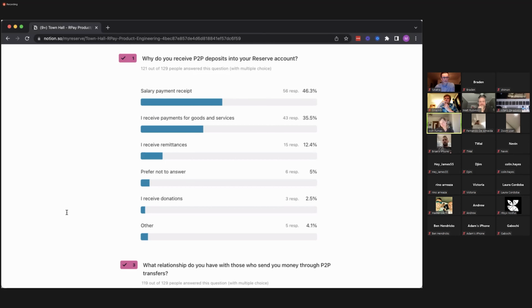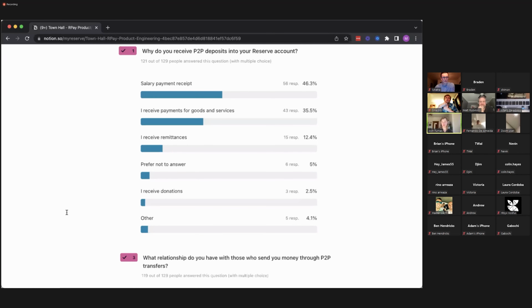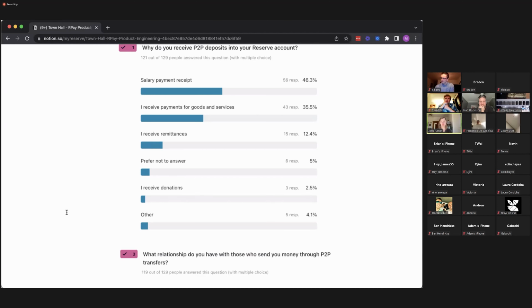And remittances, like what we shared for Colombia and Argentina, that's the majority of a lot of that growth. It's not the majority of the growth for the usage of money within the ecosystem. A lot of that is salary payments, goods and services payments.